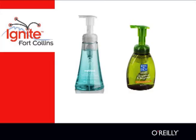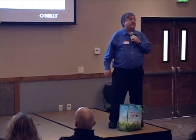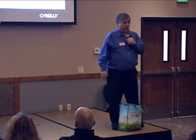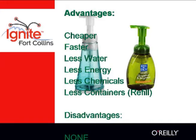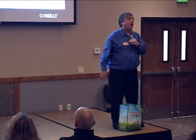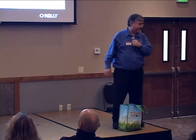The third example is foaming soap. Now, these have been around for about 15 or 20 years now. The great thing most people don't know about them is they're refillable, and that's what you should be doing with them. So they're cheaper. It's actually faster to wash your hands with them. You can pump the foam onto your hands, wash them completely before you ever turn on the water. So they use a whole bunch less water because of that.